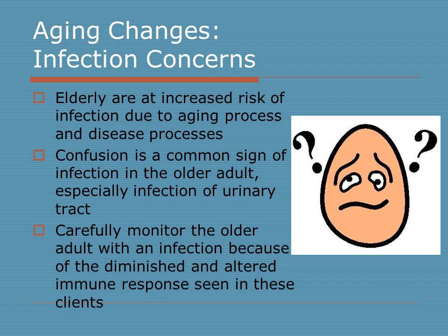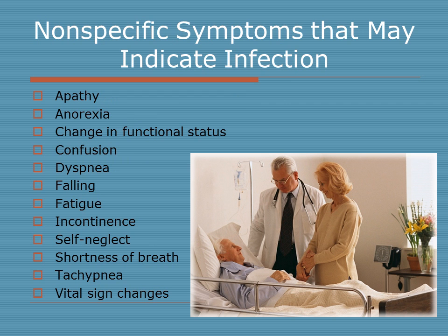Infection concerns can be very typical in the older adult. And these are a list of nonspecific symptoms that may indicate an infection. So in the older adult, our bodies tend to react differently to pain and to infection. So we always need to be looking at some of these status changes with those things in mind.